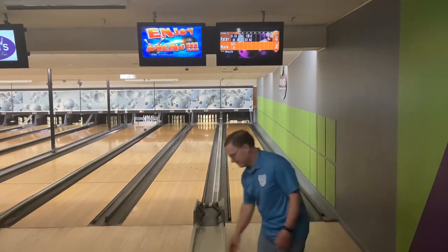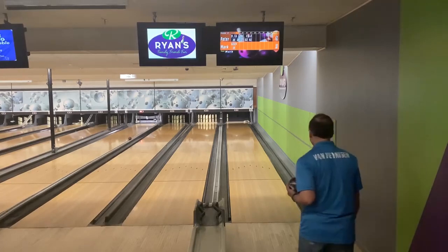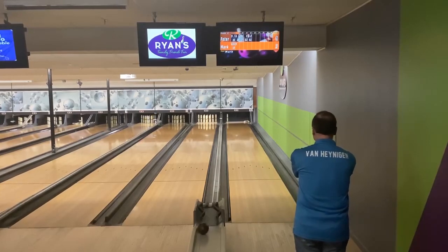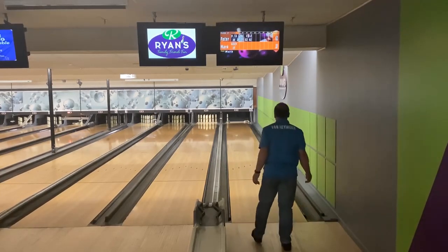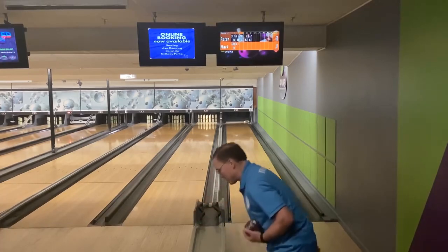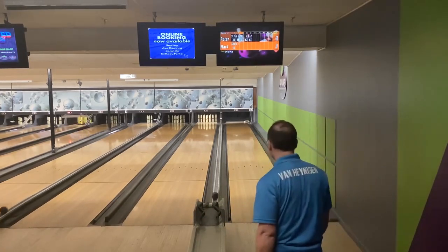Solid head pin hit, solid pocket hit, leaves the 7 pin with no wood. Unless you count the wood on the right, I don't. Mark will go right at it, I know Mark. Right on it. No surprise. Okay, so Mark's at 20 plus a ball.